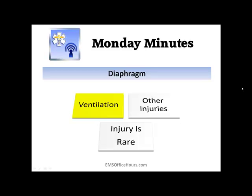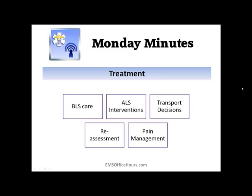So when we talk about treatment, well, we've got our BLS care, of course, right? You're going to talk about giving them oxygen, making sure the airway is open, spinal precautions, okay? All your first steps, right? And you want to think about, again, a non-rebreather mask, at least at the basic level, and this is for patients that are having these signs and symptoms of something going on.